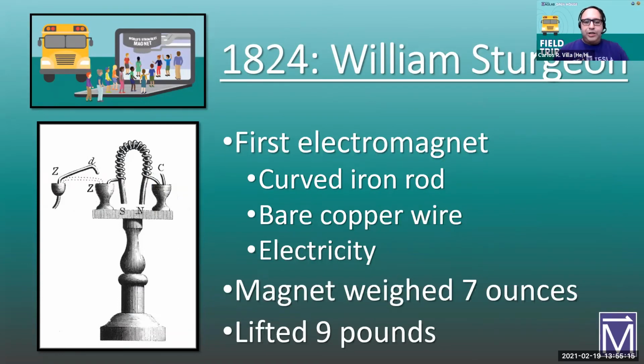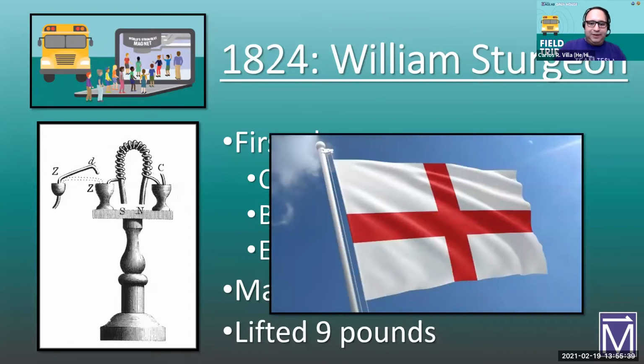So William Sturgeon now took that idea and created the very first electromagnet. What he did was he created a curved iron rod here. He took some copper wire and wrapped it around the iron rod. And he had a 7-ounce magnet lifting 9 pounds of iron. And that's a major, major breakthrough. And of course, this happened in England.